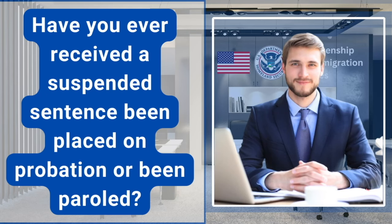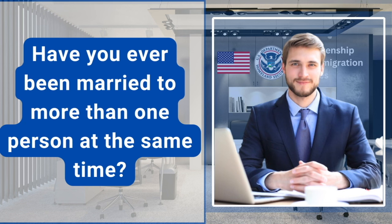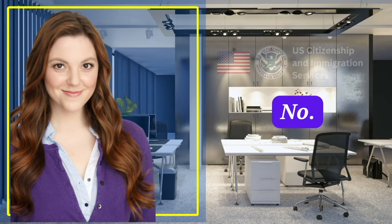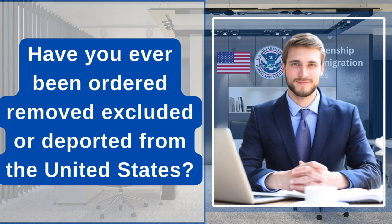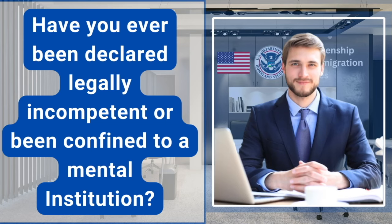Have you ever received a suspended sentence, been placed on probation, or been paroled? No. Have you ever been married to more than one person at the same time? No. Have you ever been ordered, removed, excluded, or deported from the United States? No, officer. Have you ever been declared legally incompetent or been confined to a mental institution? No.